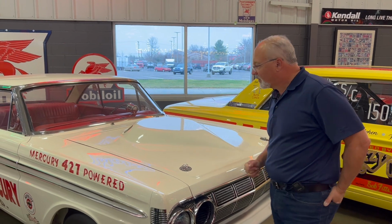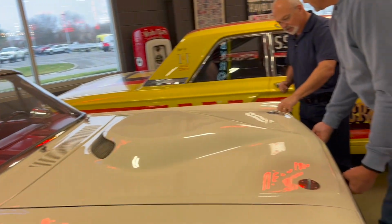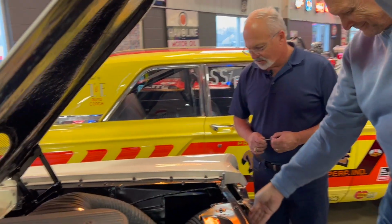Wow. Can we pop the hood on this one? Sure. Here, I'll let you. Lord. Just when you close the hood, just leave me under here. I just want to get some alone time with this thing.